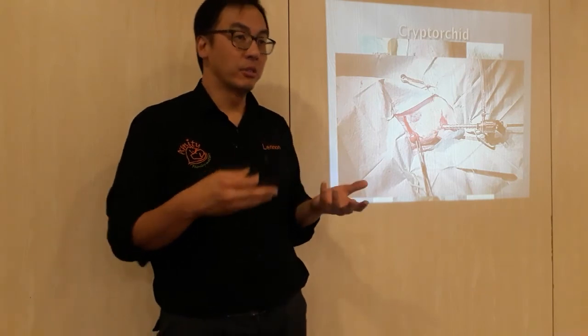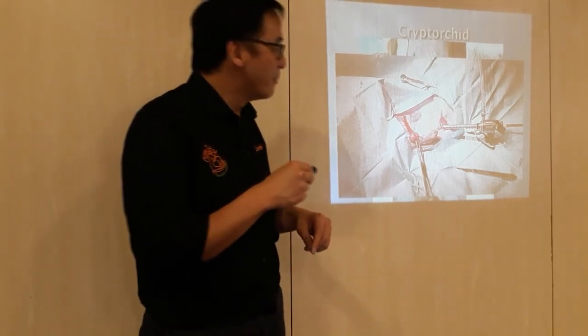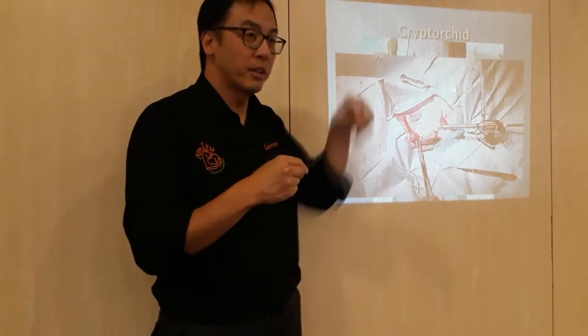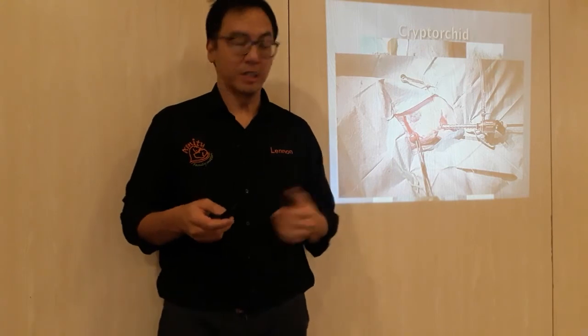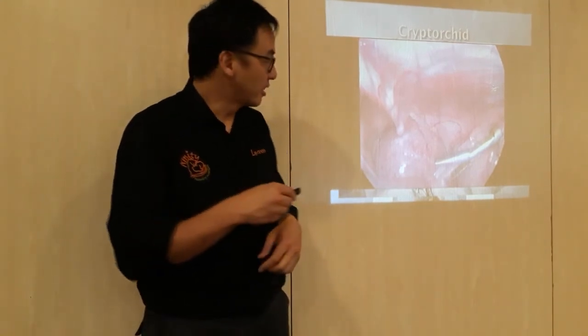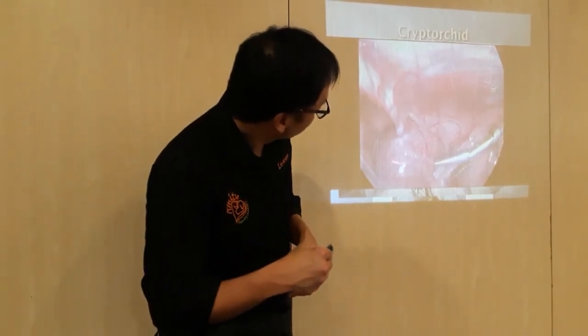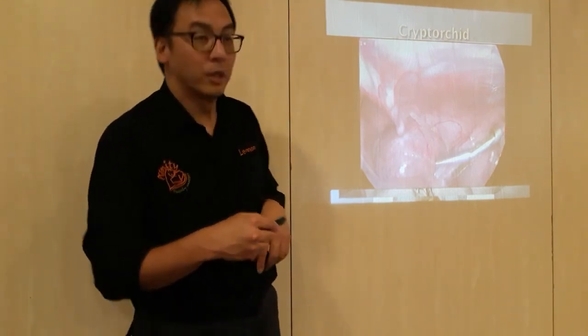Instead of opening all the way to find the testicle, we can just put a camera inside and locate exactly where it is. Then we make the incision over the top of it, go down, pick it up, tie it off and castrate the dog. Does it make sense? Just to give you an idea, that's what it looks like inside. That is a testicle over here, and because we can actually see it, we can locate it.